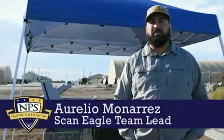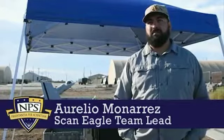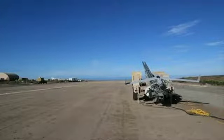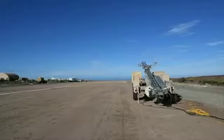While we're doing that, we have an overwatch, a communications link. ScanEagle is a military UAS aircraft. It's an unmanned aerial system. For the experiment, it's a mobile aerial node in the multi-thread experiment for the testing of the network control system.